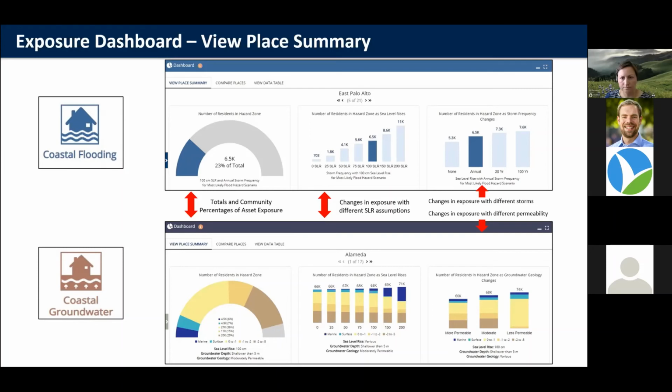So the annual storm, 6,500 people affected in East Palo Alto, a 100-year storm, 7,600 people. And down below, we're showing the exposure with different permeability. So for that 100 centimeters of sea level rise, you can see the change in the estimates from more permeable, moderate, to less permeable. Next slide.